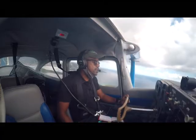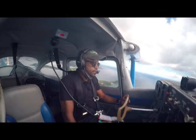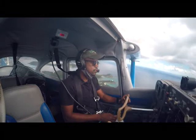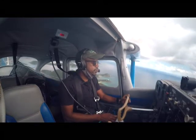Approach, good afternoon. Cessna 2583 Uniform off St. Thomas, heading 240. 2583 Uniform, standby departure, radar contact. Good afternoon, resume own navigation to St. Croix. Roger, 83 Uniform.